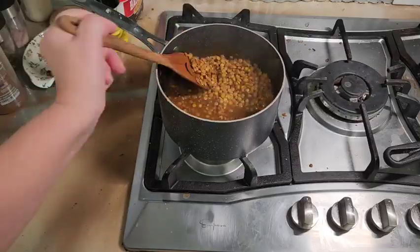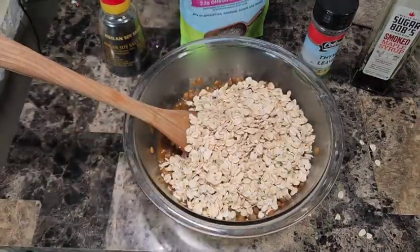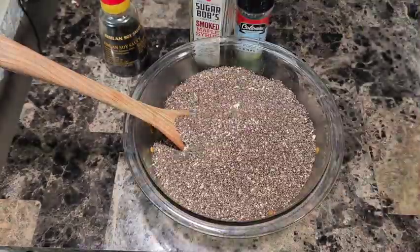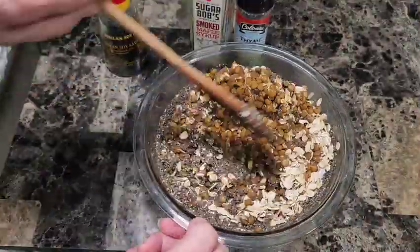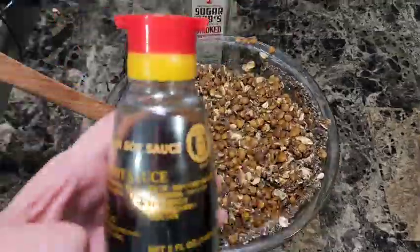When the lentils are done, you're going to want them to have a little bit of liquid left because there needs to be some to soak up the oats and the chia or flax seeds, as well as all the spices. You don't want it to be too dry or crumbly.